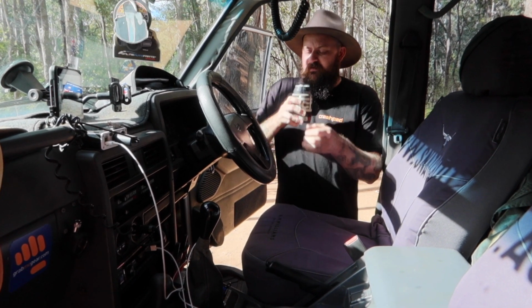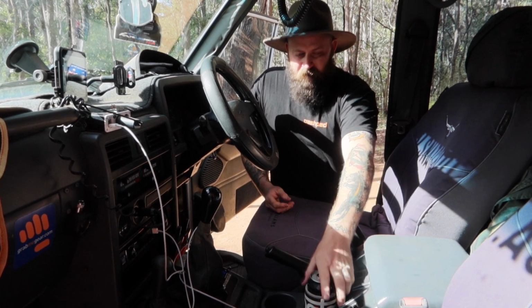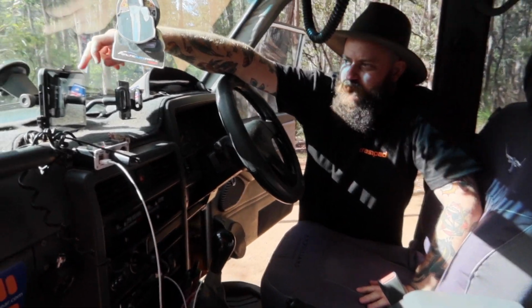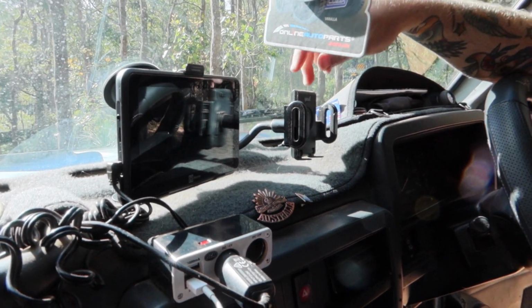Sorry, the interior. Not a whole lot going on in here. I've got the HEMA HX1 for navigation. A lot of guys use their phone.